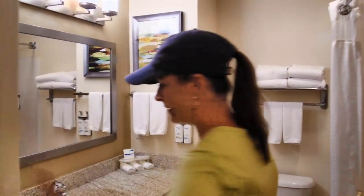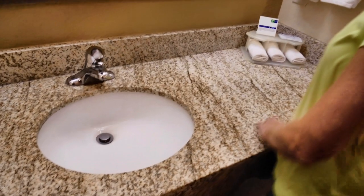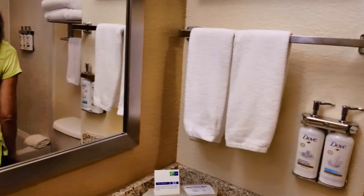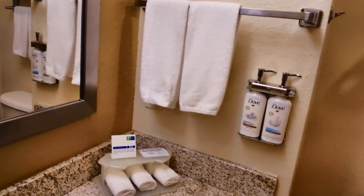Okay. It's a pretty standard bathroom. Got your counter sink area here, hair dryer, ice bucket. We've got built-in body lotion and hand washing here. So no more stealing of those little bottles of shampoo for your cruise. Typical tub shower with built-in body wash, shampoo, and conditioner.